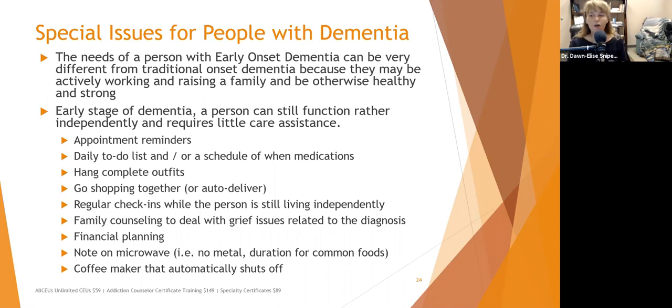Regular check-ins while the person is still living independently is important. With my grandmother, we had somebody calling her every morning and somebody calling her every evening to make sure that she was doing okay. Family counseling might be needed to deal with grief issues related to the diagnosis, regardless of how old the person is when they get their diagnosis. The family is going to have a lot of adjustment to do.